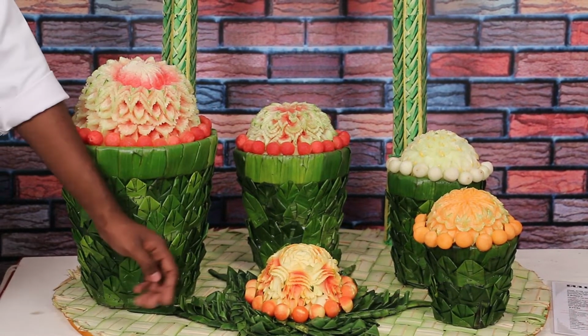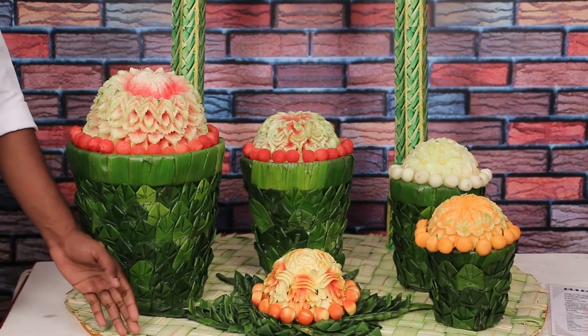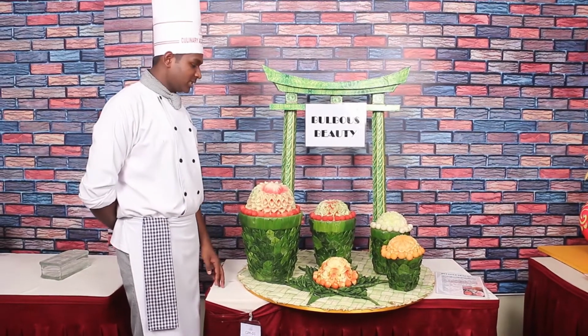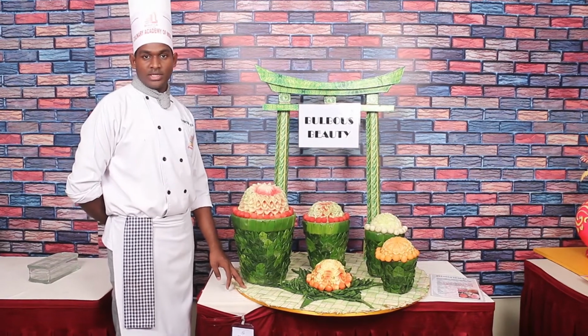I have used banana leaves to weave the baskets and coconut leaves as my base, and my prop name is Bulbous Beauty, which represents a spherical shape. Thank you.